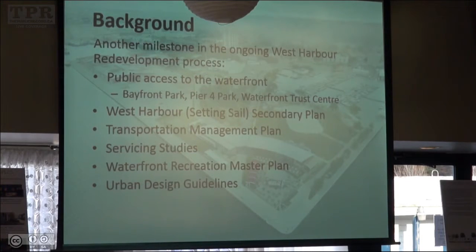Since the year 2000, the city's been acquiring key waterfront property from the Port Authority, and most recently last summer, the land around the former Parks Canada Discovery Centre was transferred to the city from the federal government. So that's the land where the ice rink is and the building that houses the Sarcoa restaurant. So you'll see them illustrated in the concept design plan.